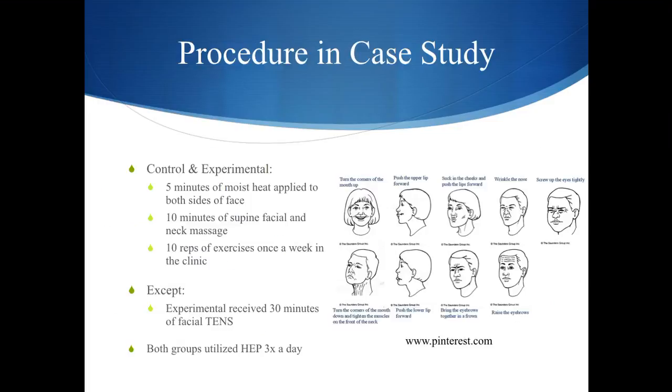So the procedure in the case study: both the control and the experimental group received 5 minutes of moist heat applied to both sides of the face. The hot packs were 160 degrees Fahrenheit, double layered in towels, so they ensured that the patient's face wasn't going to burn. After that, the patients received 10 minutes of supine facial and neck massage.